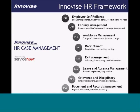We've also enabled exit management. So that's voluntary and involuntary, and probably one of my least favorite topics of workshops that I've been involved in, which is death in service. So again, that's something that you can enable within the HR case management solution.